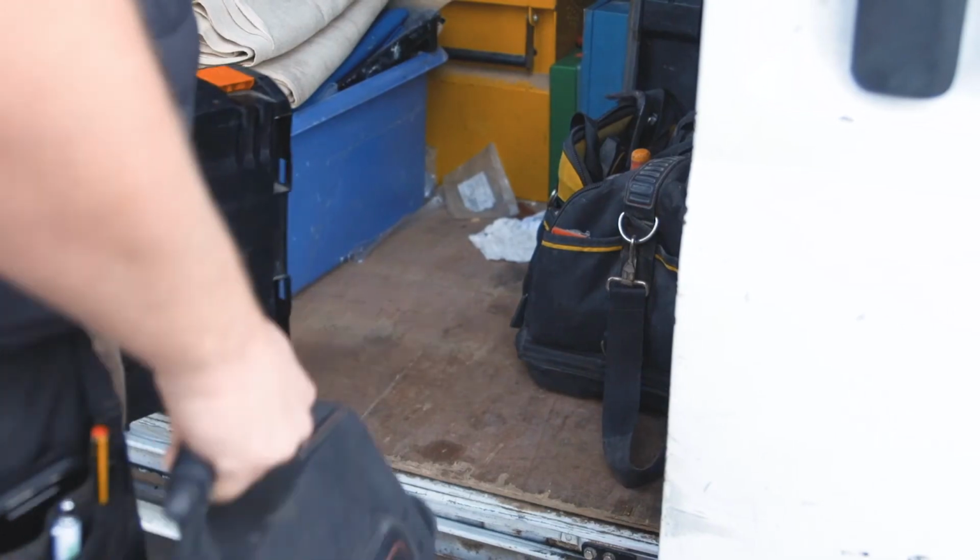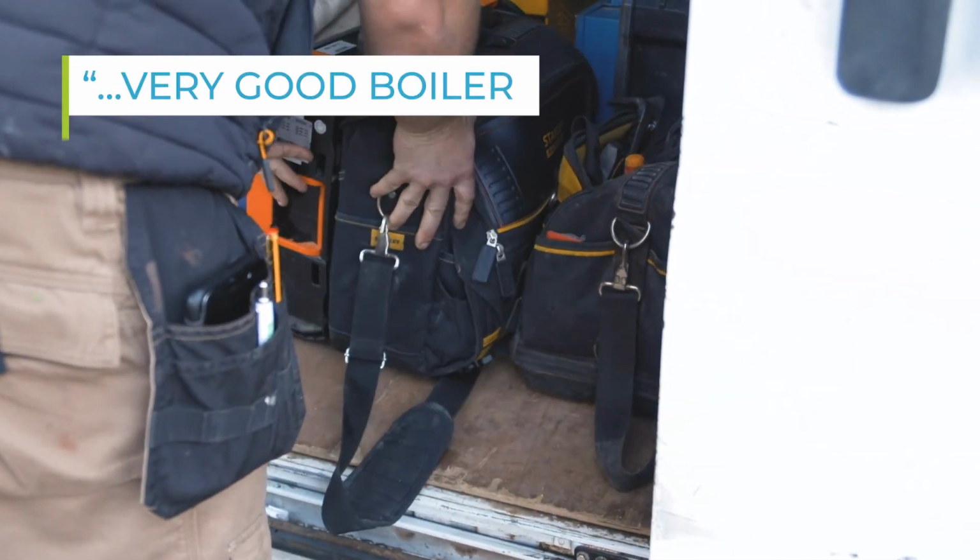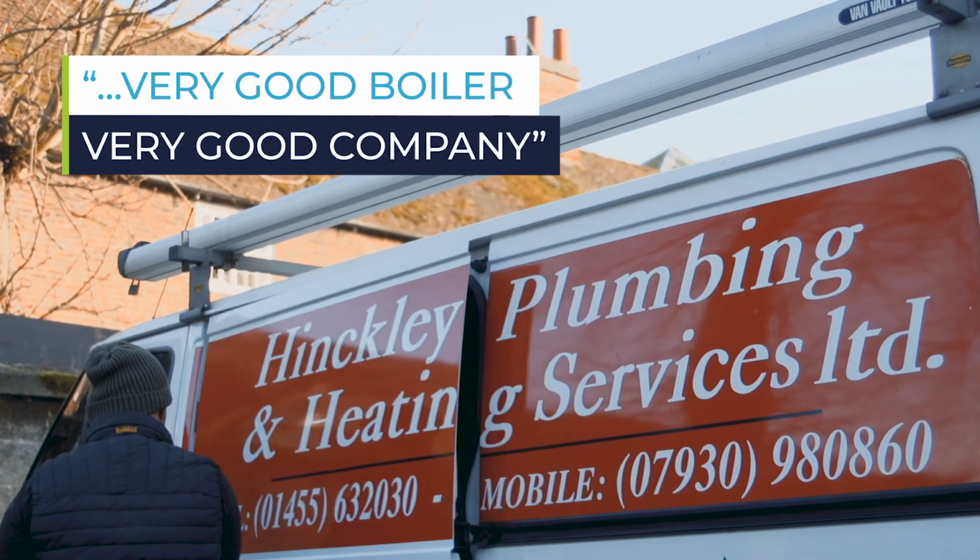I would recommend Ideal Commercial Boilers to any installer. We find them to be a very good boiler, very good company. We would highly recommend them.